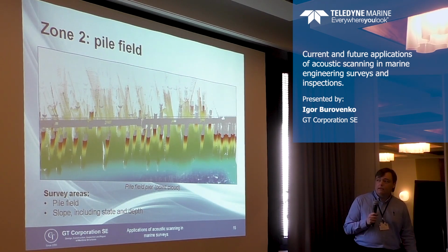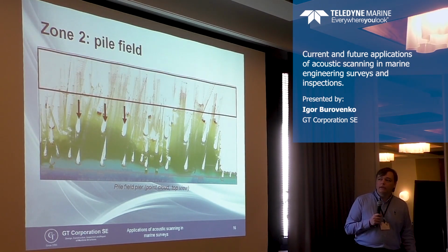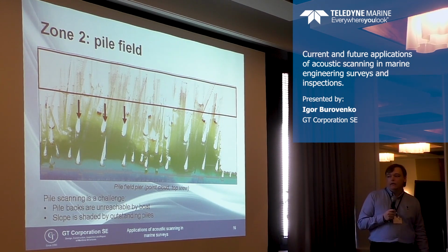I will rotate this to the top view for a better look. If we look here, even though we did a double sweep, so we go front and back usually, we have large, around 3-5 meter shades from each pile, and nothing is seen after the third row. So scanning the pile wall, the pile field, is quite challenging.